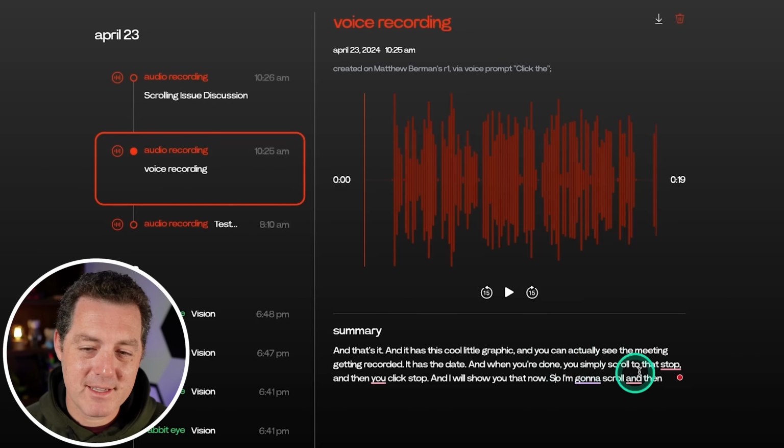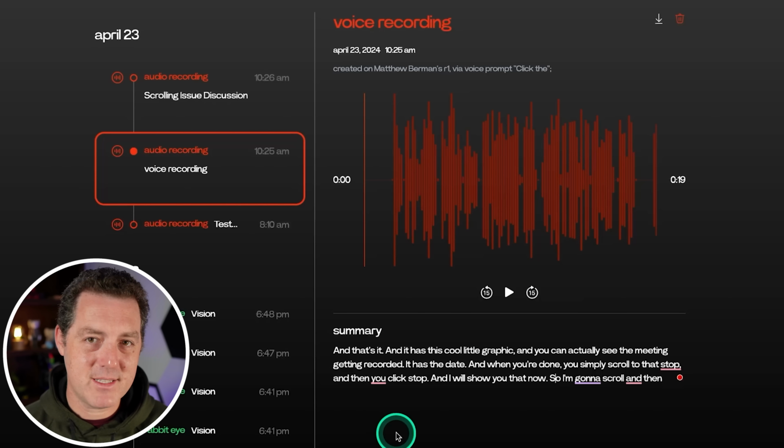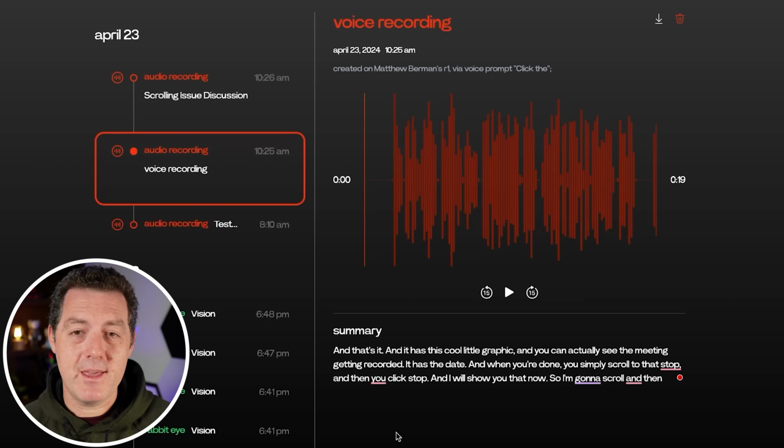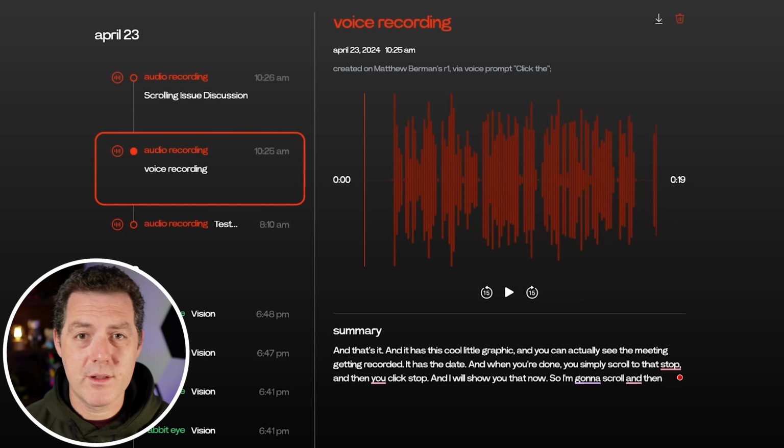Here's a cool little graphic. So you could see it transcribed it, has the audio recording, and then if it's a longer recording, it'll actually generate a nice summary of that meeting. Now the Rabbit has a ton of other functionality, but I'm gonna save that for the tutorial and for the review. And one other thing I wanna talk about is how we actually got here with this Rabbit device.